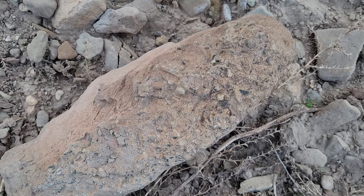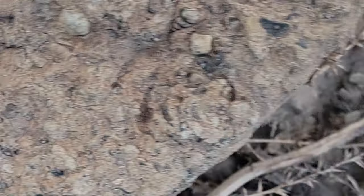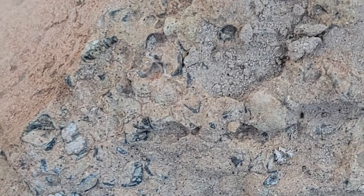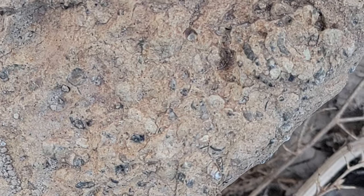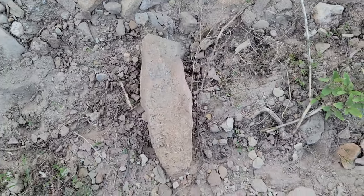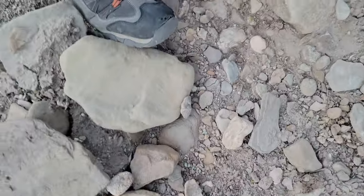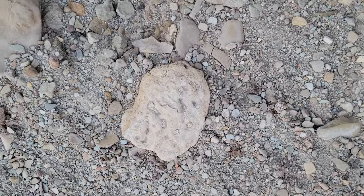This one's not coming home either, but that is just so cool. That is just a big rock though. That'd be cool to bring home if it wasn't so enormous and so heavy. So cool.